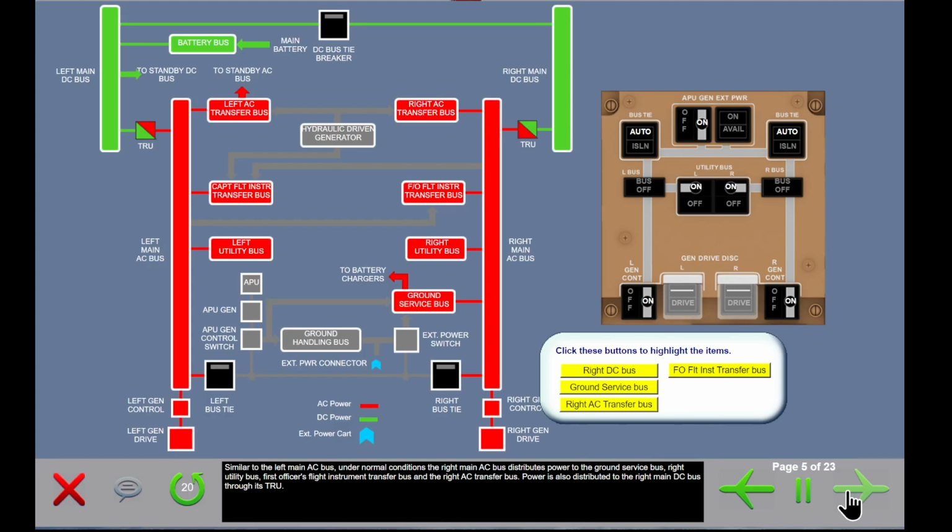Similar to the left main AC bus, under normal conditions, the right main AC bus distributes power to the ground service bus, right utility bus, first officer's flight instrument transfer bus, and the right AC transfer bus. Power is also distributed to the right main DC bus through its TRU.